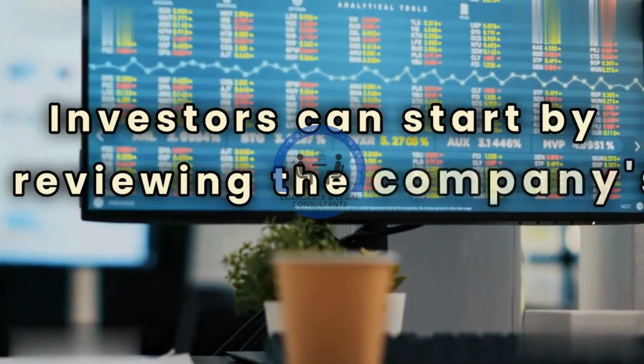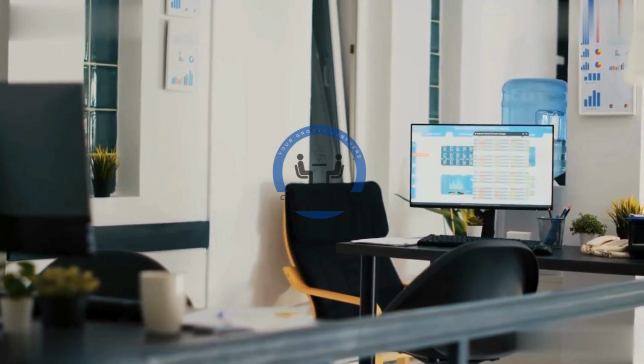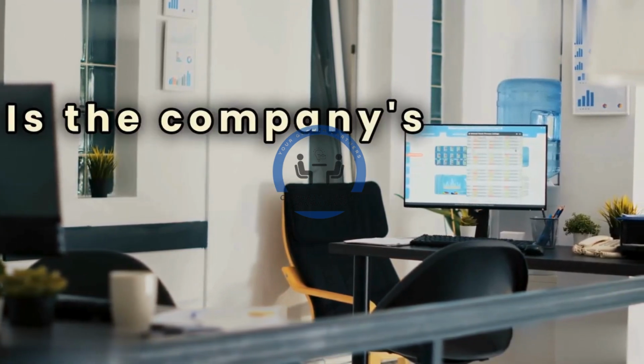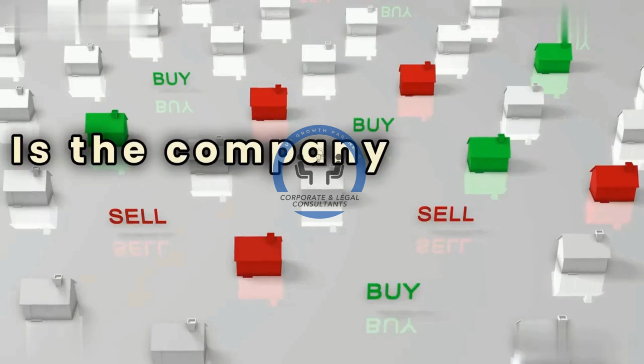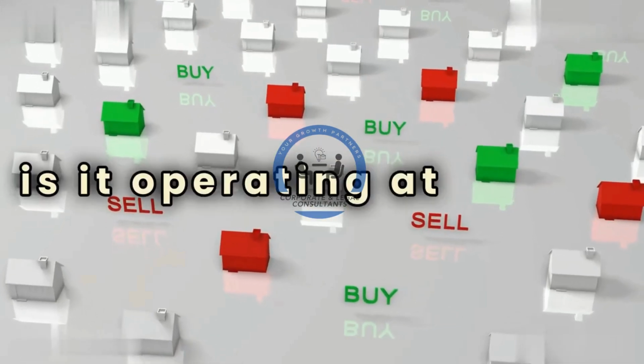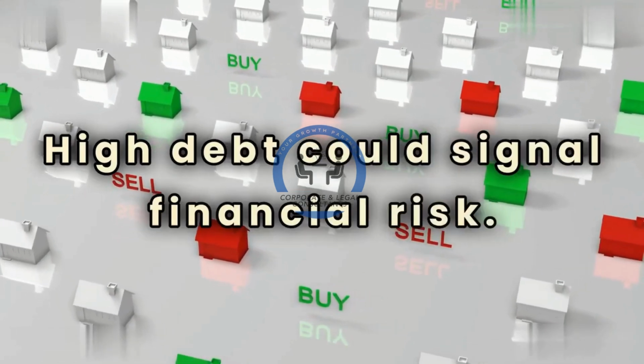Start by reviewing the company's financial statements, which are included in the IPO prospectus. Look for revenue growth. Is the company's revenue increasing year over year? Profitability. Is the company making a profit, or is it operating at a loss? Debt levels. High debt could signal financial risk.